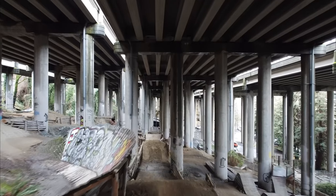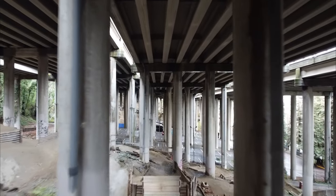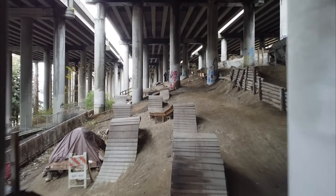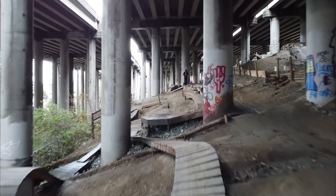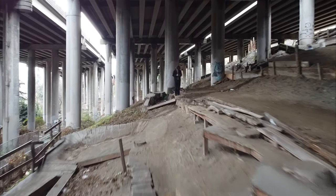So right now the line that we're flying over is being rebuilt. The time that I went there, it wasn't ready for anybody to hit it. So you can be a part of building lines like that, expanding the features and cleaning up the park. The rest of this video is pretty much gonna be a ride through of the park and some of the features. So feel free to stick around for that or go back to the beginning and watch it from an aerial perspective.